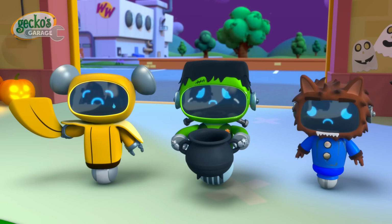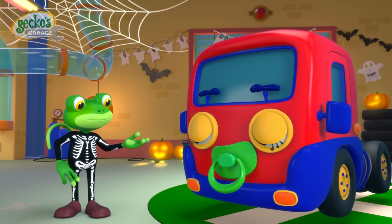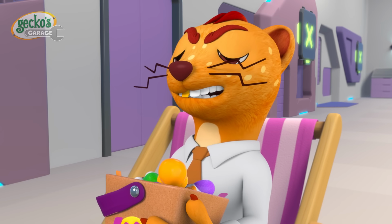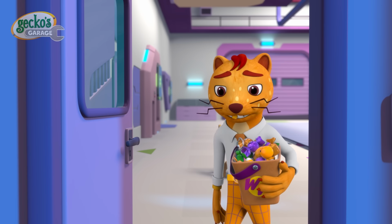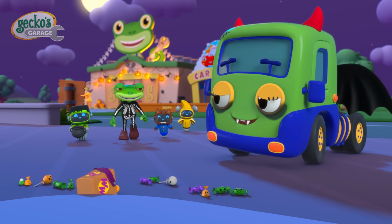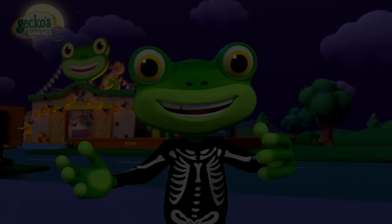Rubbish! I guess I'll need to eat all these sweets by myself. Back already? Oh, I'm sorry, Mechanicals. Wait, what's that Baby Truck? Aha! That's a good idea. More of those annoying trick-or-treaters. Leave me alone. I don't want... Well done, Baby Truck. That gave him a Halloween scare, all right. Happy Halloween!